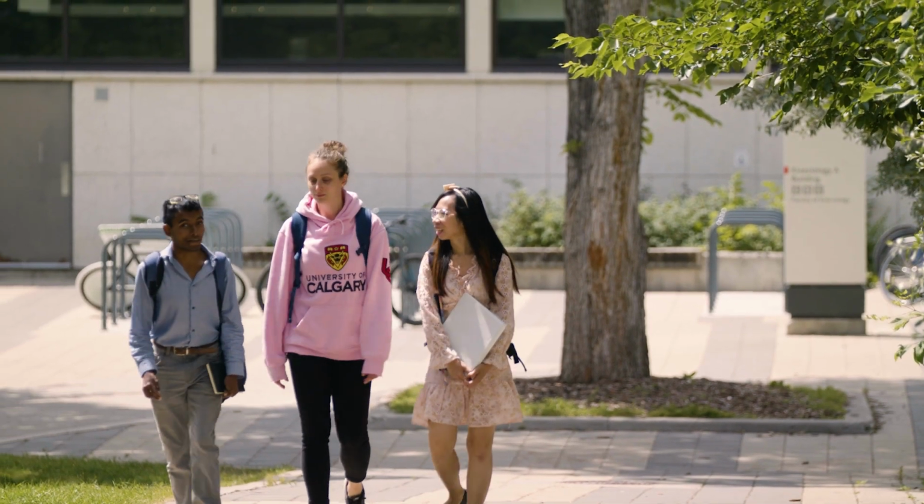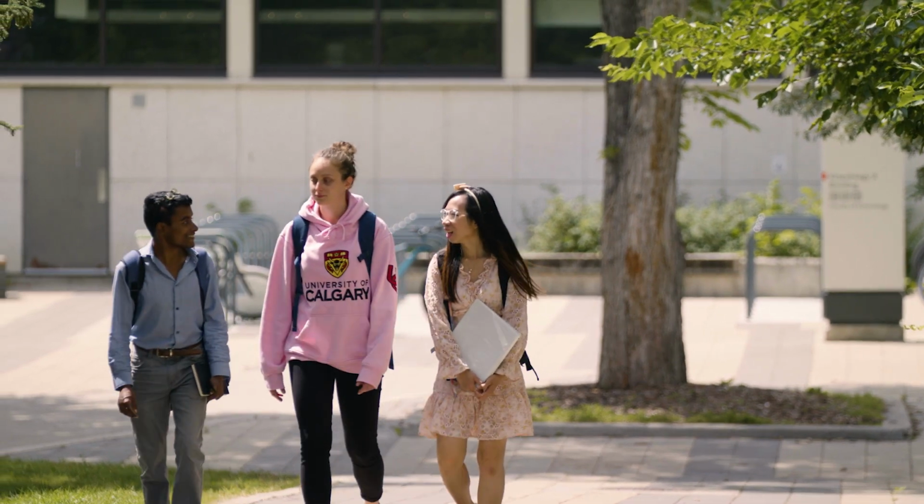Thank you to the Government of Alberta for making this redevelopment possible. And a very special thank you to the Hunter family for enabling this vision to come to a reality, where our students, faculty, and staff can come together to explore the incredible possibilities of innovation and how we can impact the world.